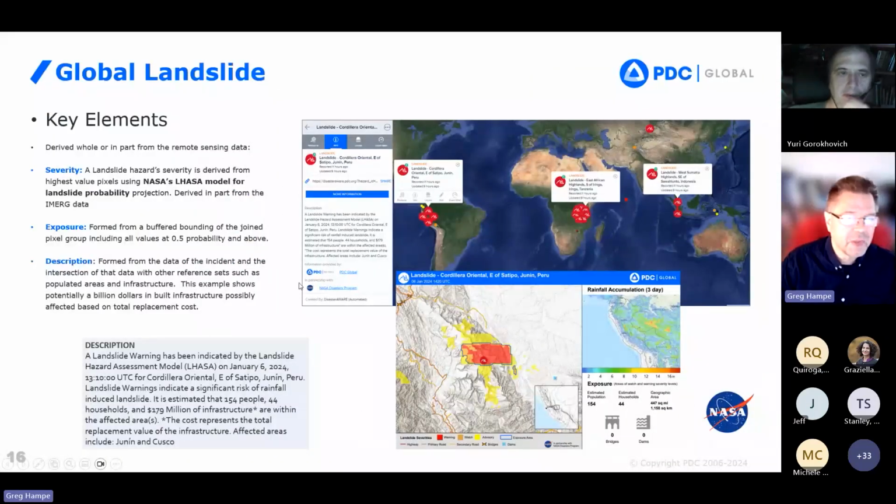Once we present them as an actual hazard, the things that we add in, as I mentioned, are the severity, and we have warning, watch, and I apologize, I'm sorry, just warning and watch. We don't do advisory hazards for landslide. I was trying to remember really quickly.